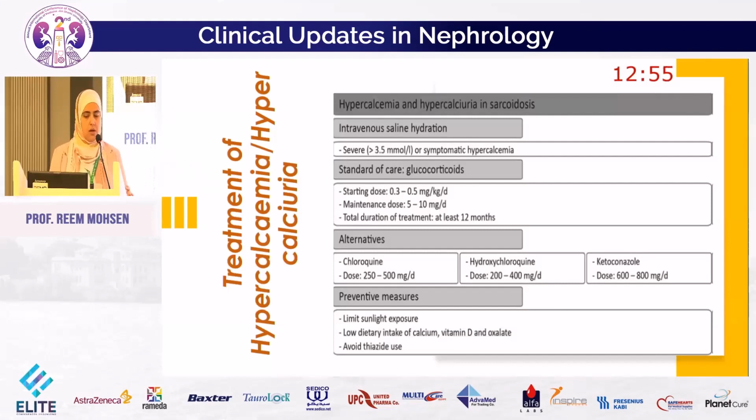The most common are hypercalcemia and hypercalciuria. We might start by hydrating the patient. Saline is preferred. We might start glucocorticoids, hydroxychloroquine, and chloroquine are also used. And then here we can start the duration for a whole of 12 months.